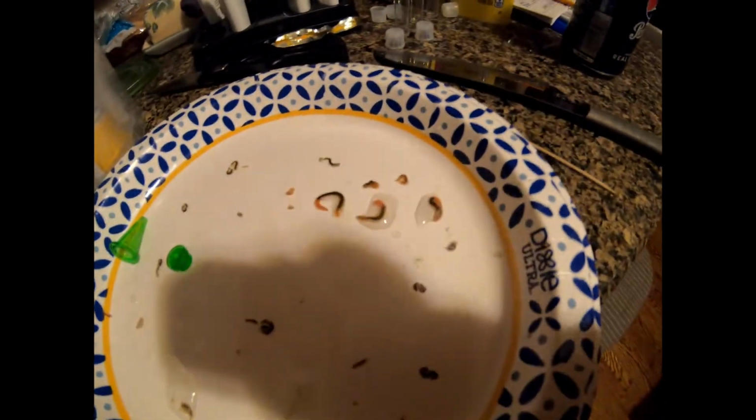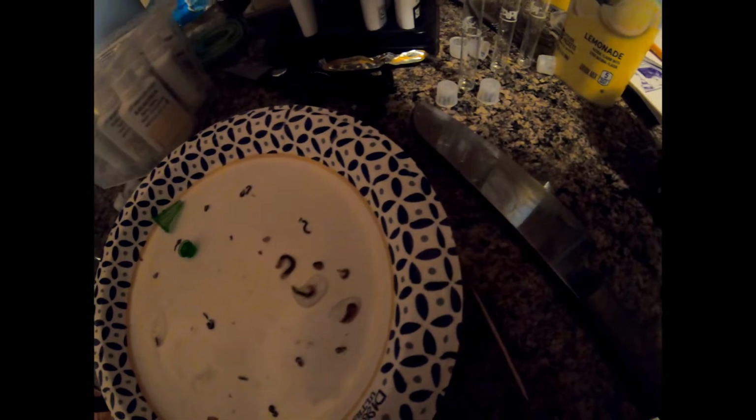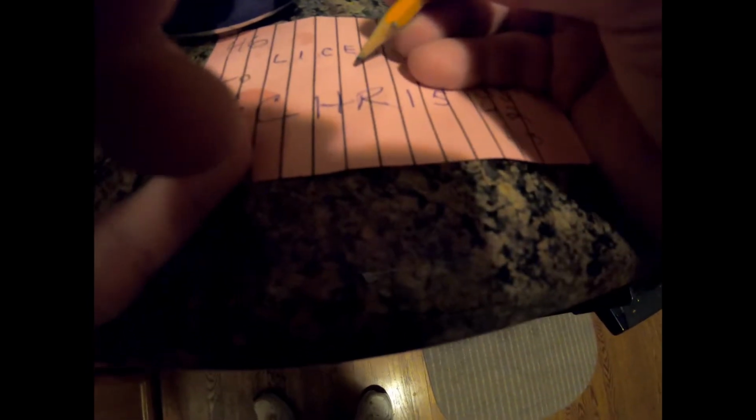So here's what I caught. We've got these 5 bristleworms here, and we'll add that to my total, which brings my total to, how many bristleworms have I caught? Got a pencil around here. Here it is. So I was at 57 plus 5 leaves me with 62. So we've now removed 62 bristleworms from this tank, assuming these are in fact bristleworms.